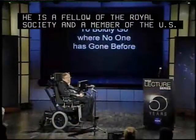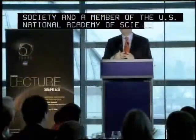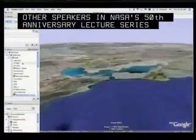Other speakers in NASA's 50th Anniversary Lecture Series included Google CEO Eric Schmidt and NASA Administrator Michael Griffin.